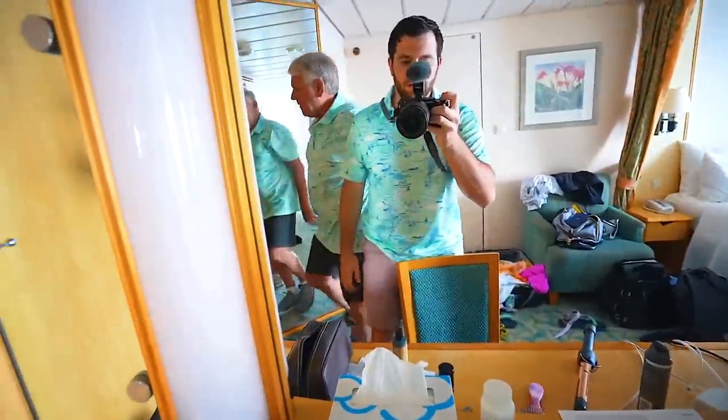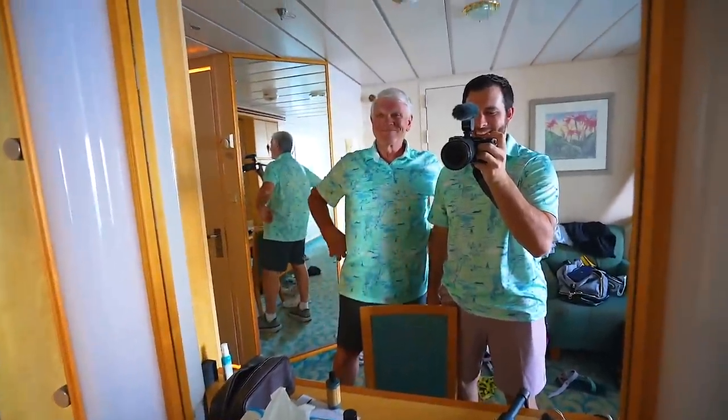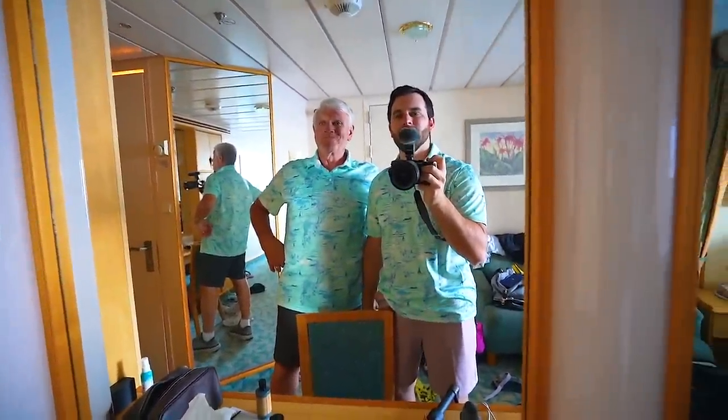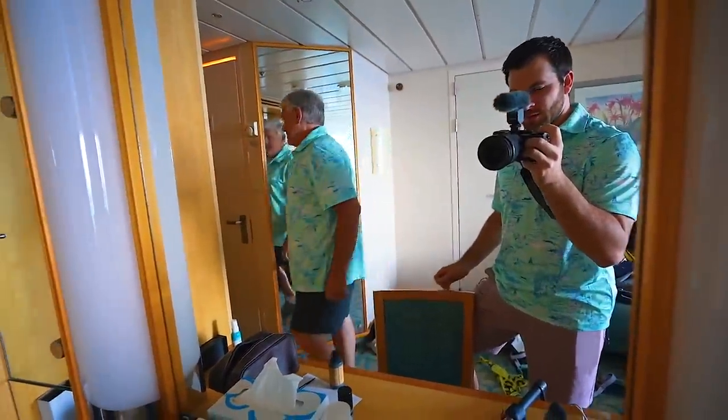If you guys haven't noticed, my dad and I have the same shirt on. We are just that cool. Next cruise will match with our shorts.